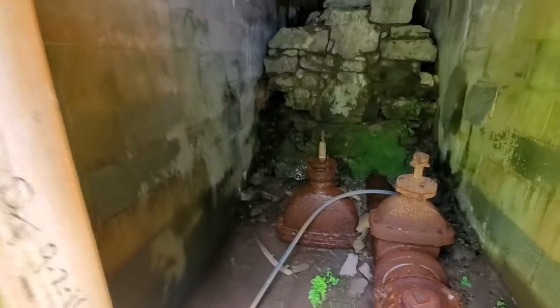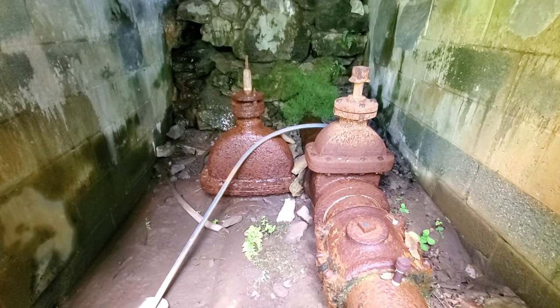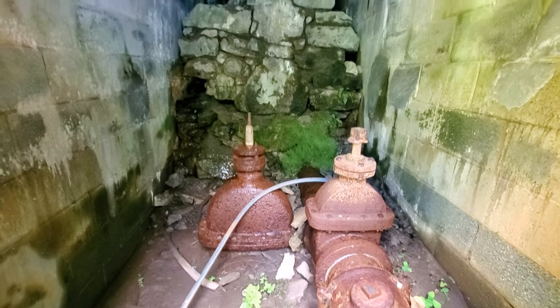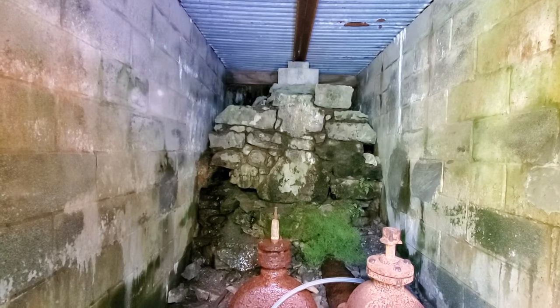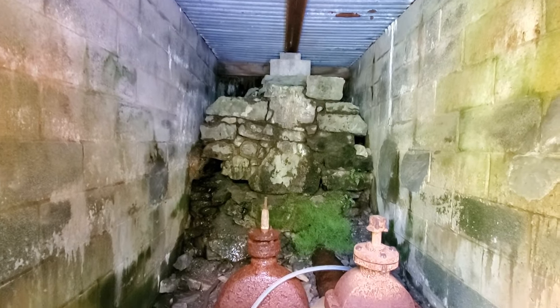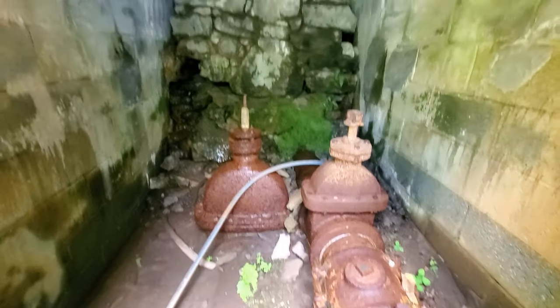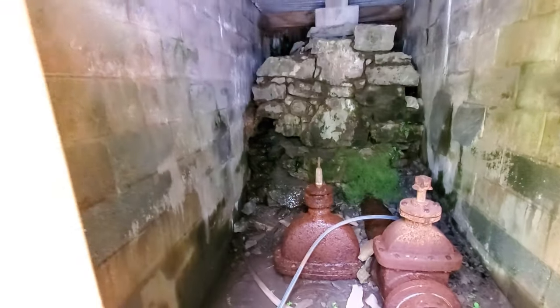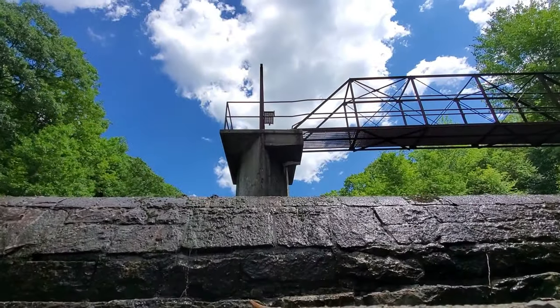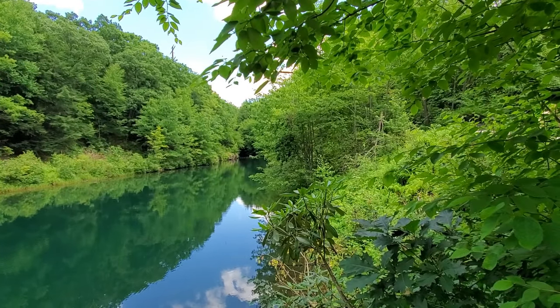So here's a look inside the little valve house. Got like two pipes, two valves. This one's definitely more modern. It's made out of cinder block with a corrugated metal roof. So pretty neat. Let's see if we can get topside and head up there. Okay, so we're topside now above the reservoir.